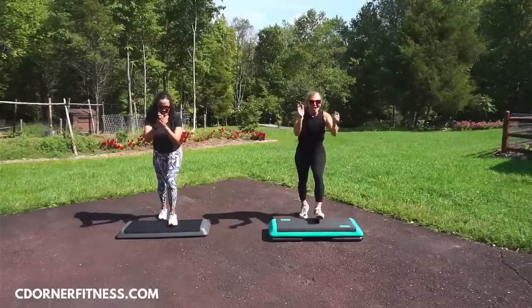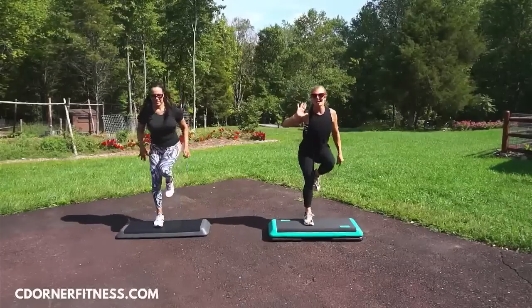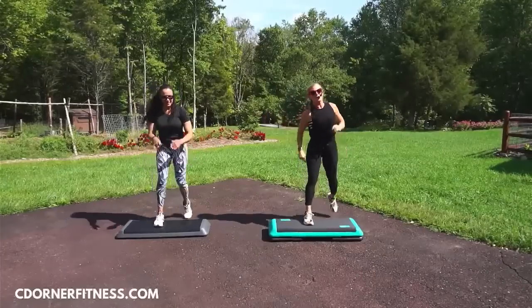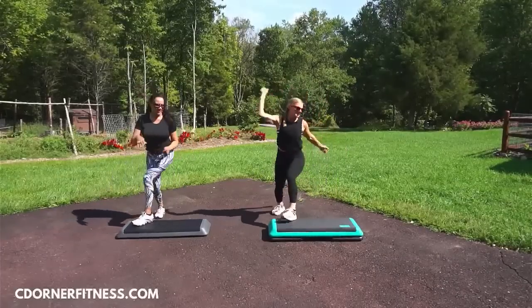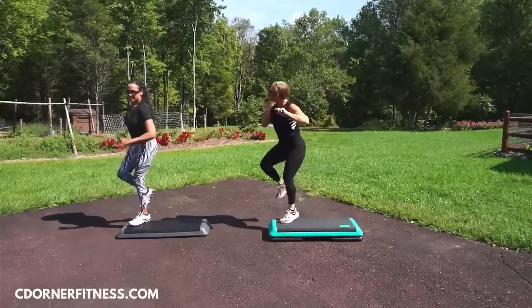Up and lunge, not you. Me up and lunge. Good. Down kick left, triple right. One, two, good. Kick the corners. Nice and easy. One triple knee. One, two. Okay. Left foot up and lunge.